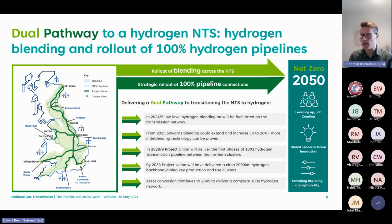So my job is looking at the impact of hydrogen on the existing network, but there's also going to be some new build pipeline. Again, my role is looking at the right materials and the right design criteria for new build pipeline. So kind of a dual approach there.